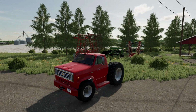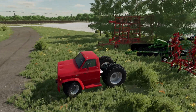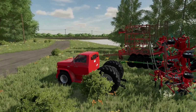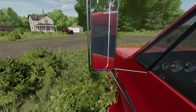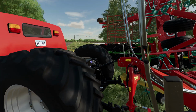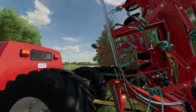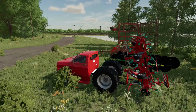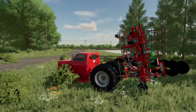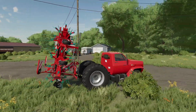Yeah, easiest job of all. The tedder, and we're going to dry some of this hay out that we just cut. This should be the easiest job of all for this. I mean, it's like next to no horsepower. There's no weight to it even either. So connect that, get our PTO connected. Good to go. All right. Gonna go for a little drive back up to that field, but there's lots of weight on this thing. It doesn't seem to even notice it's back there.